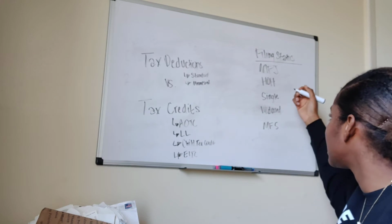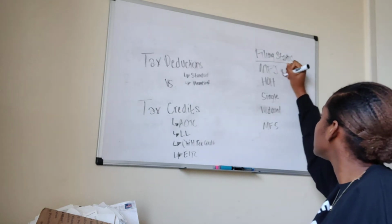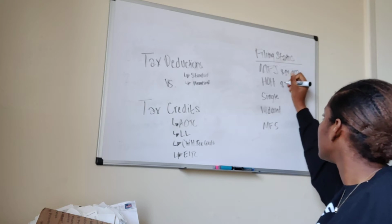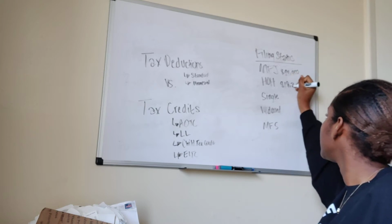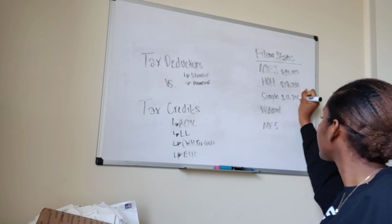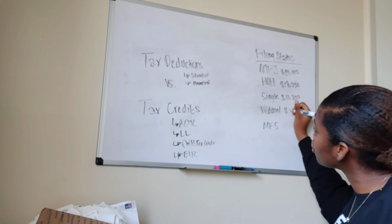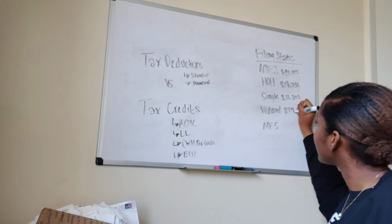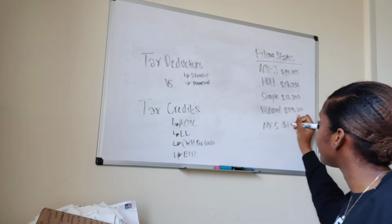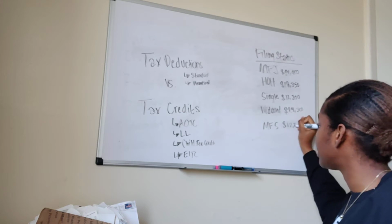So for married filing jointly, I think it's 24,400. For head of household, it's 18,350. For single, it's 12,200. For widower, I think it's 24,300. And for married filing separately, you get the single standard deduction.